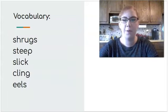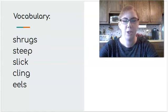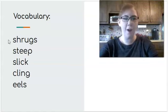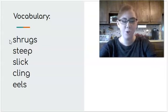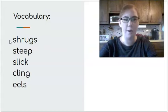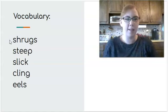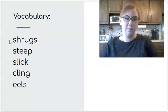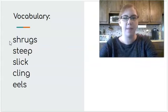Next, we have a couple vocabulary words that we might need to know for this story. Our first vocabulary word is shrugs. Shrugs means to raise your shoulders up to show that you don't know or you don't care about something. So if you shrug, it looks like this. It means you don't really know or you don't really care about something.